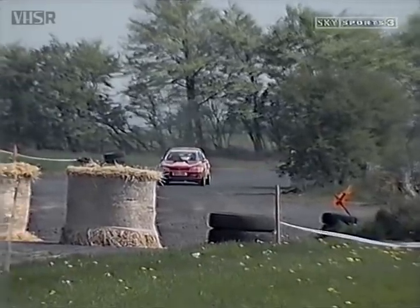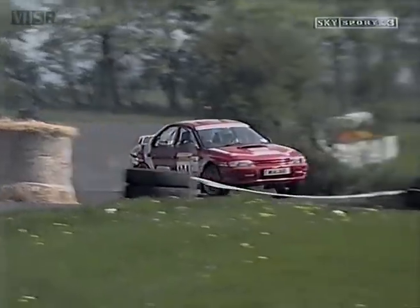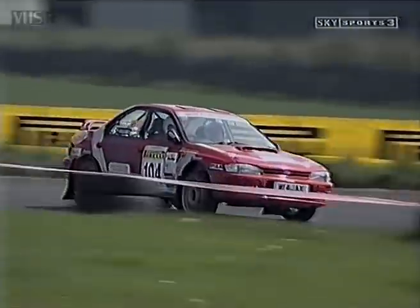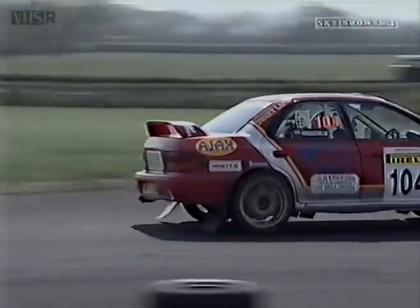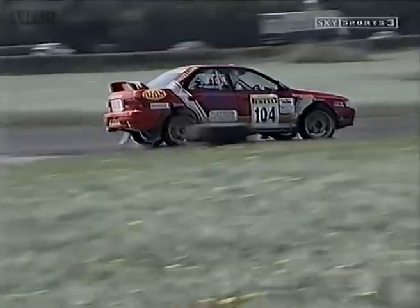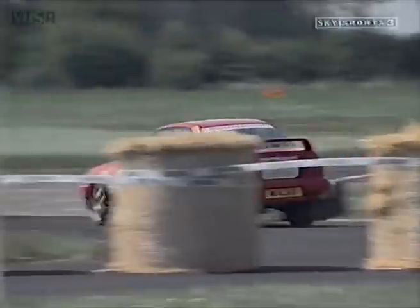Glyn Jones, having won the previous Mintex round, making the long trip up from Carmarthen in the 104 X Subaru All-Stars car. Hugh Lewis now co-driving for Glyn. Ryland James was with him on the previous event.